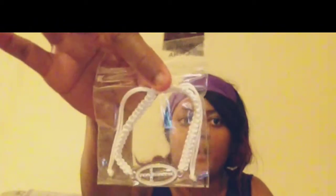I got this Gemini. This is my sign. Gemini is actually for twins and everything, so I got this to put on my fridge. And then I got myself three other bracelets. This is like the infinity sign. It's purple. And then this one is white with a cross in it. And then there's this one also. And here is a silver bracelet with the cross on it.